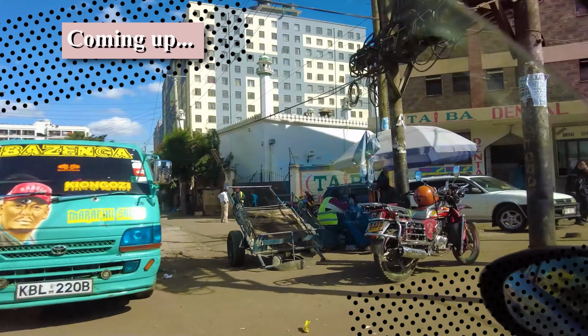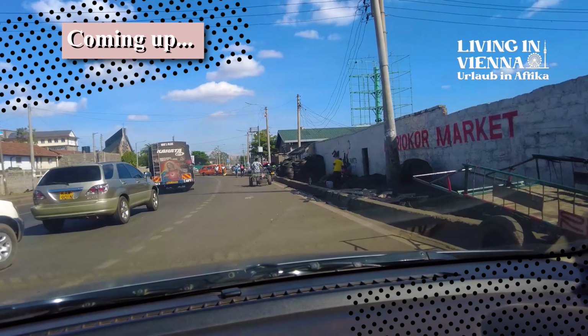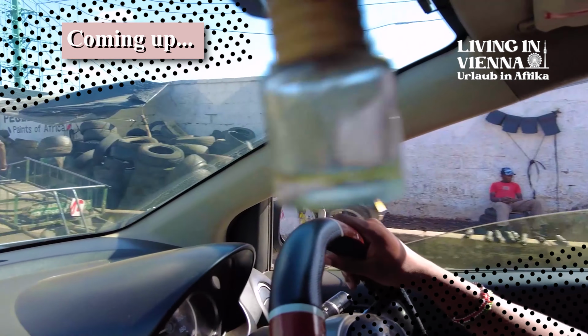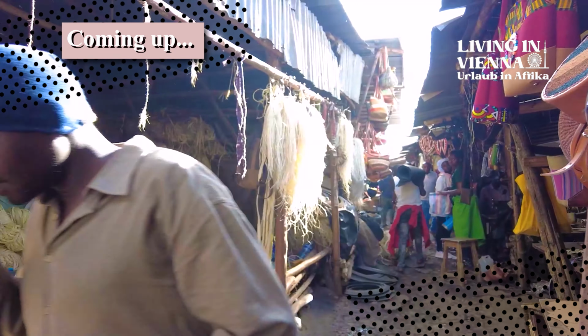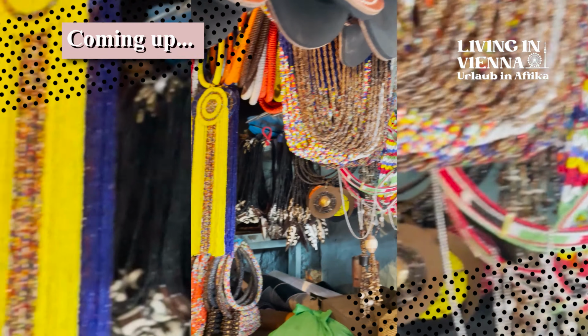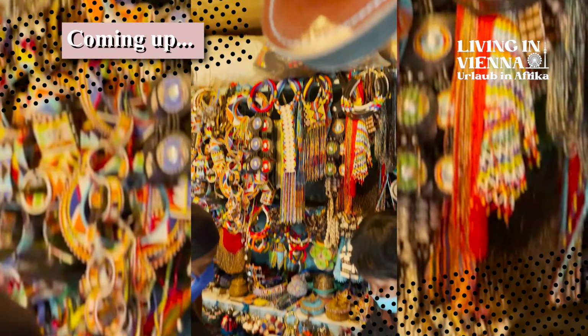And then we'll take a tour of Kenya's biggest handmade market, Kariokor Market. This market will blow your minds. This is where they are doing the stitching. Wow. Kako wapi? Sema blue yesu? I know that's going to be very interesting. And so, let's get started.